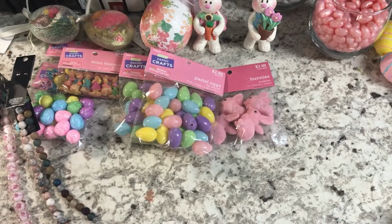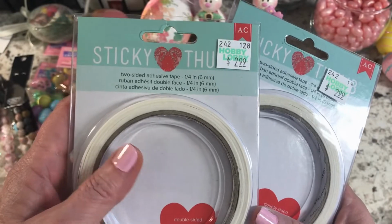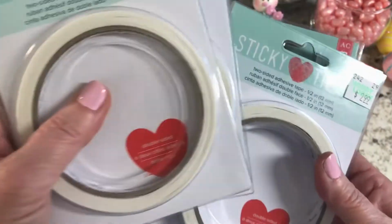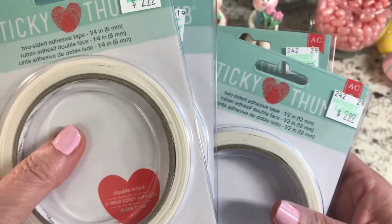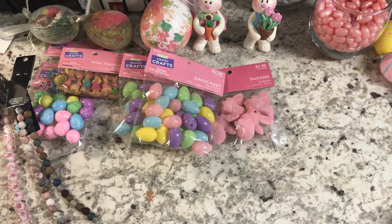Okay, and then of course I get my double-sided tape, $2.99, and I got the quarter inch and then the half inch. Okay, I got two packs each of those.